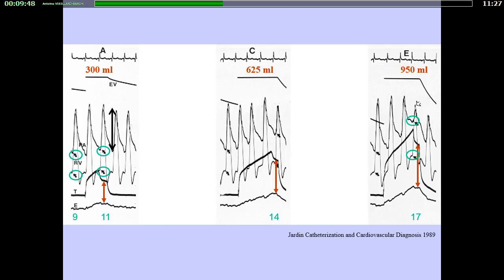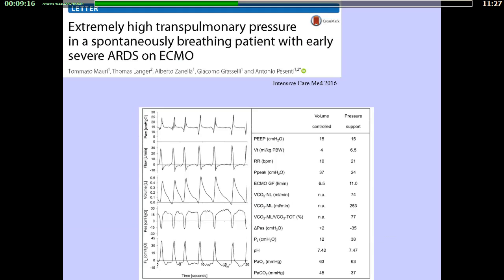And look also at the pulse pressure, not on the systemic part, but on the pulmonary part. This is the differential between the systolic pulmonary artery pressure and the diastolic pulmonary artery pressure, reflecting the right ventricular stroke volume. You can see with the low tidal volume that the pulse pressure is not so low. And look at how low the pulse pressure is with the high tidal volume. So the right ventricular stroke volume is completely decreased during inspiration when you apply this high tidal volume and generate a high transpulmonary pressure.